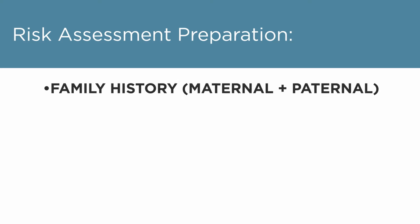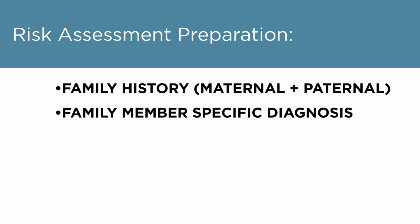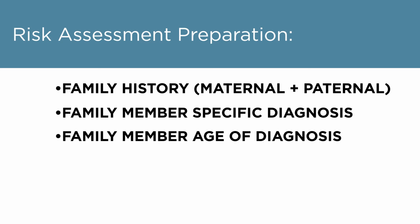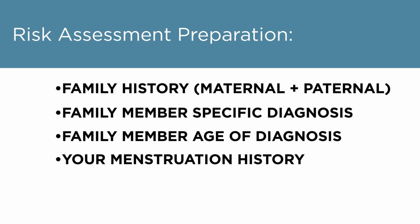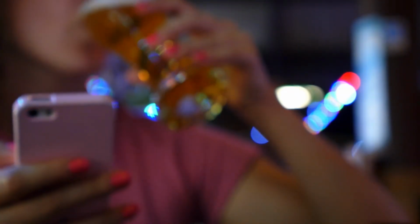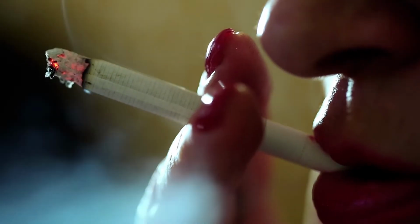Patients are encouraged to prepare for risk assessment by knowing a few key things, one of which includes family history on both the maternal and paternal side of the family, knowing what cancer was diagnosed in each individual and the age of diagnosis for that individual, your menstruation history, your reproductive history. You will also be asked questions regarding lifestyle factors such as drinking history and smoking history.